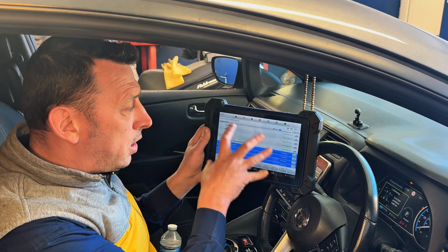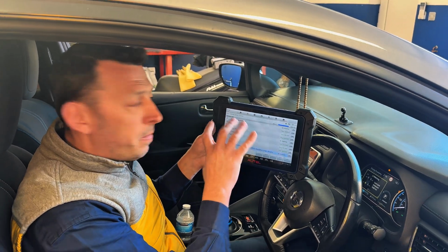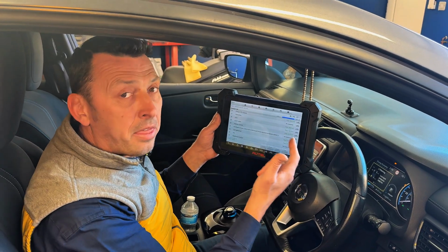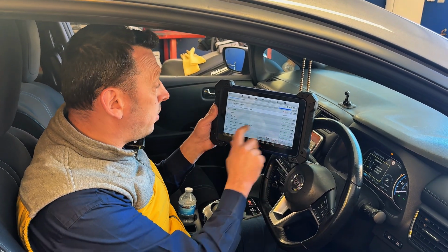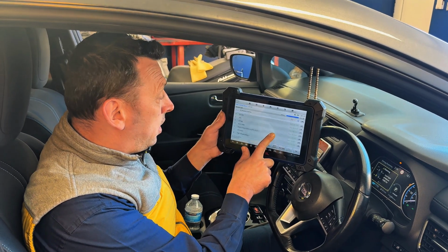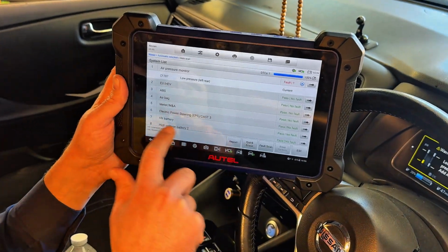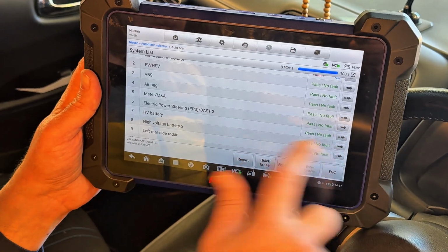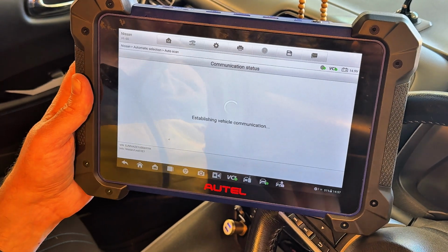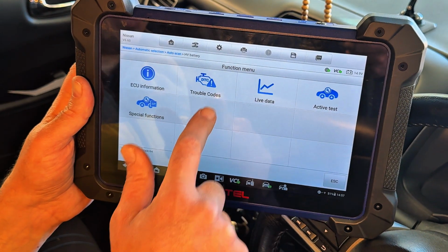Now, diagnostic equipment like this for this model is pretty good. However, when it comes to the life and health of the high voltage battery, it is not very good. So as you can see, we don't see a lot of faults apart from the air pressure, which is absolutely fine. And if we go into high voltage battery, in here it shows absolutely fine, no problem. So if we are to believe the diagnostic, it says there's no problem.